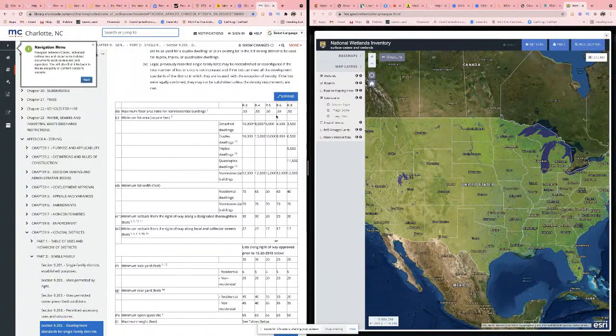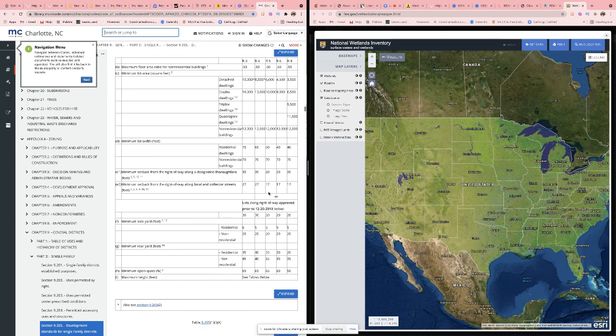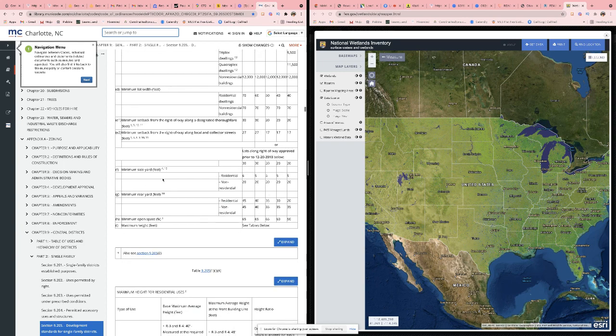Okay. All right. So R5, a detached dwelling needs to have maximum floor area ratio. Okay, so that's 50 feet. It needs to be 6,000 square feet. And it's saying, if you scroll down here, residential dwellings, it says 50 feet. And it's telling you what the setbacks are right here.